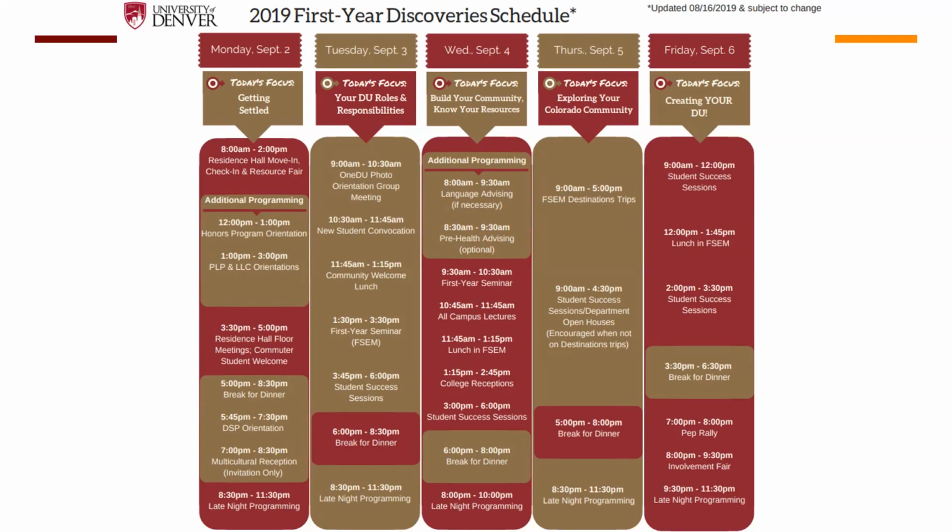There will be a ton of giveaways, just builds a lot of really fun excitement for coming into the University of Denver. And then we'll move into our involvement fair. So this is where all of our student organizations and clubs on campus will be tabling. Students will get to meet all of our returning students who will be back on campus and be able to see all the different things that they can get involved in. And we will end with a student concert. So that is kind of a brief overview of the first year schedule.